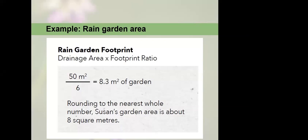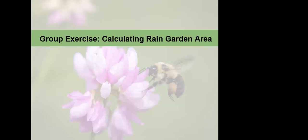So she has 50 square meters of drainage area, and she's got an infiltration rate of 15 centimeters. Then it means that she needs a rain garden of 8 square meters. And again, in the worksheet, we tried to make it very step by step. So hopefully it's just a matter of plugging in the values where the letters are and carrying them through the equations and the steps. Then you should come out with your rain garden number, okay? So we're going to do a quick calculation right now, which is the last part of the worksheet.